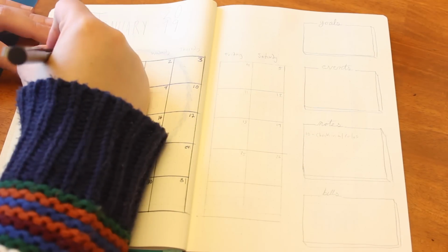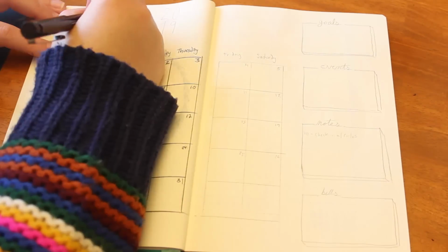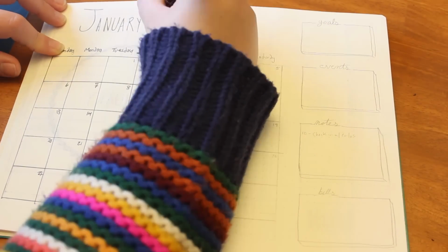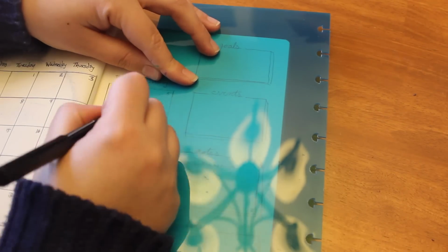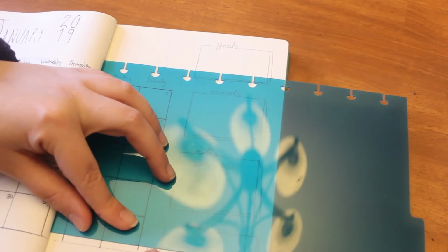I've got boxes on the sides for those. Having a monthly view is so crucial for me. I feel like I would be lost without it, especially for my work schedule, just because it changes every 2 weeks. I know the days that I work, but I just forget what day it is all the time. So hopefully this will keep me organized in a great monthly overview.